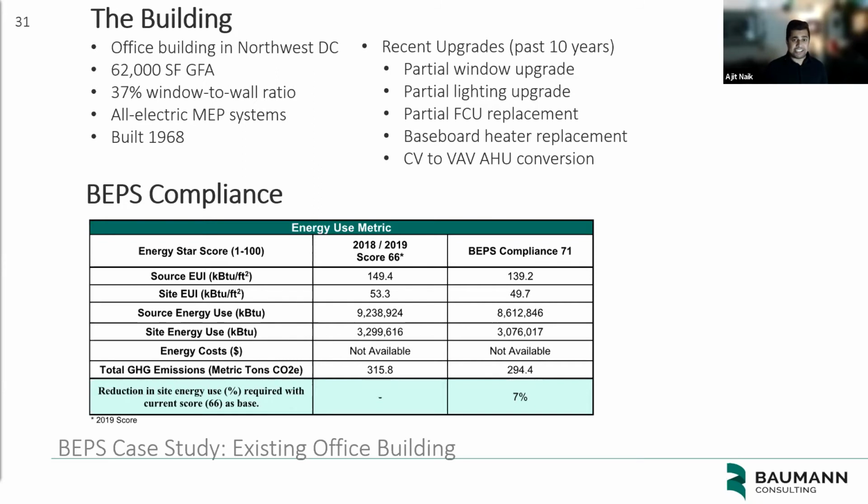So we took a look at it. It has a 37% window to wall ratio. It's an all electric building built in 1968, but has been upgraded in recent years, including window upgrades, lighting upgrades, fan coil replacement, baseboard heater replacement, and conversion of air handling units from constant to variable volume.